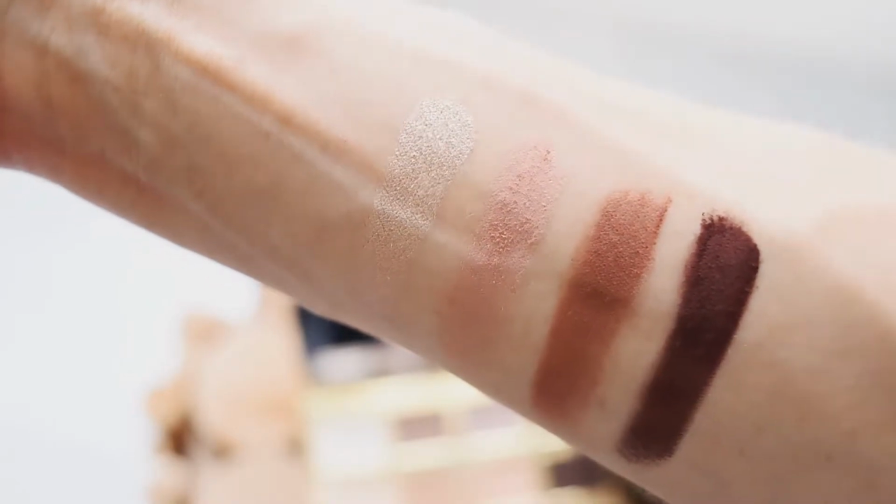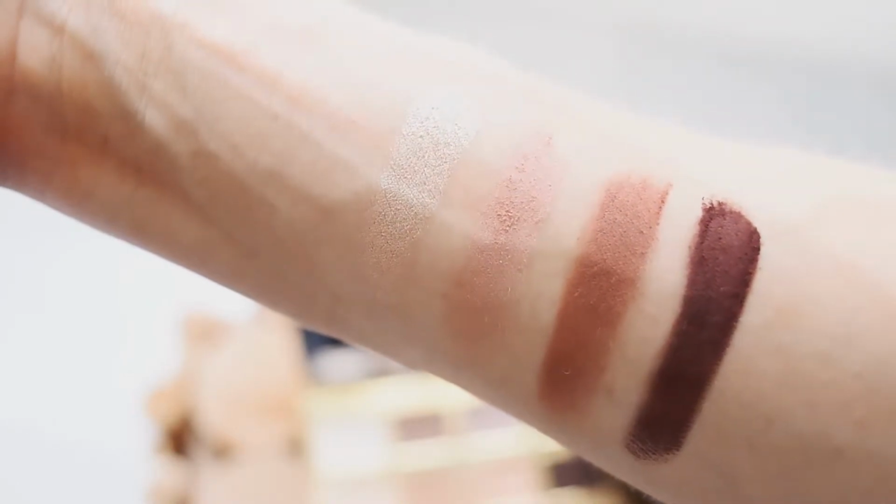Probably one of my all-time favorite eyeshadows is this one right here in the corner, Funny Girl. I love this shade. It is the most perfect lid shade I have ever used. And I have a lot of favorite lid shades, but this is definitely, I think, my very favorite.